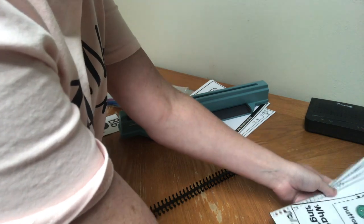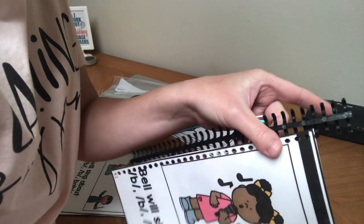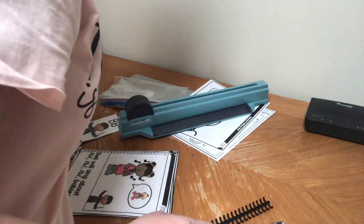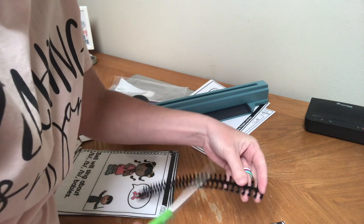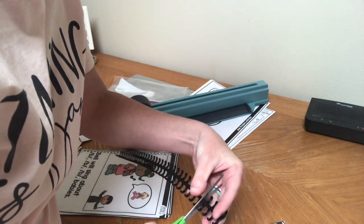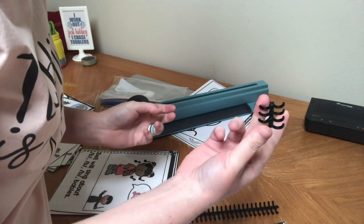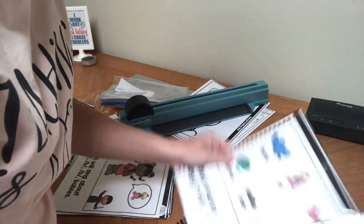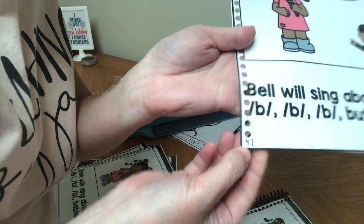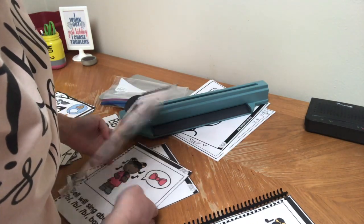And then I'm just going to line them up on the spine. Since this is a little bit smaller, you can see that I have 4 extra. So I'm going to cut that off, and just throw that away. On the bottom of her pages, she has what page number it is. So I'm just making sure that my book is in the right order.